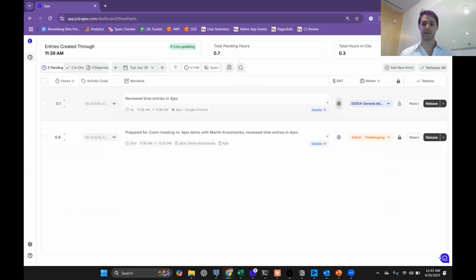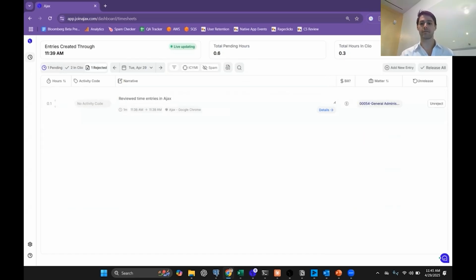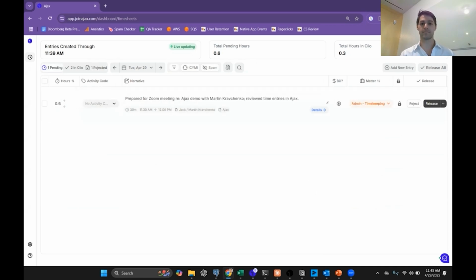The second way that we allow people to manually correct for potential over or under capture is you can always mark something non-billable if you'd like. So that way, even if it gets pushed into Clio, you're not going to end up billing a client for it. And most importantly, you can just reject it. There's no obligation to push this stuff into Clio. If you reject it, it just goes into this little archive folder. You can unreject it if you like, but that gets it out of your way.